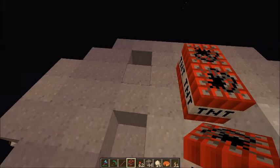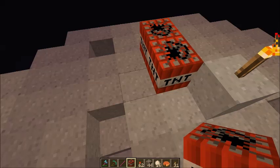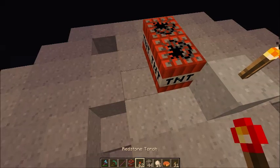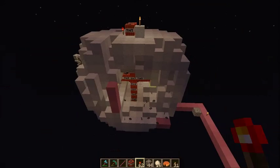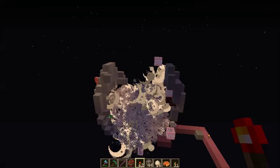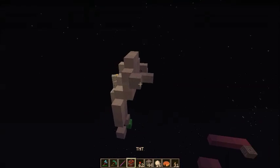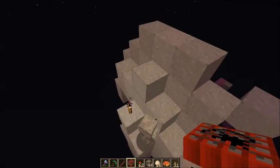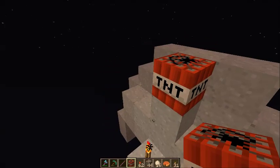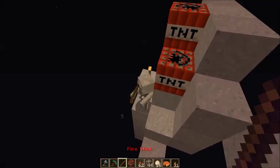And if we have a bunch of TNT sitting somewhere that's not being lit, then maybe we should light it. Yeah, but I would have already experienced lag already, and I haven't until just now. You know what I mean? Excuse me, sir, this is a restricted area. You need to leave.